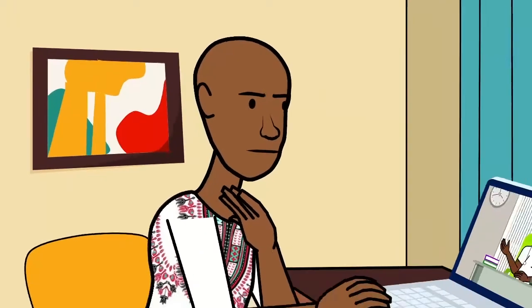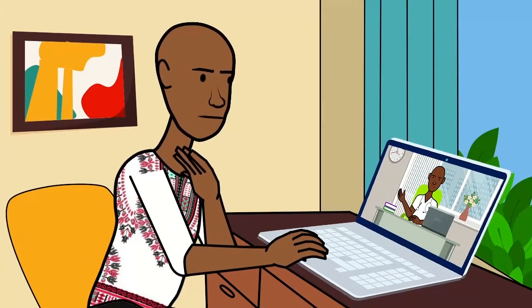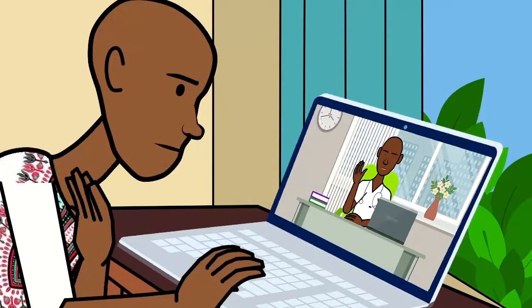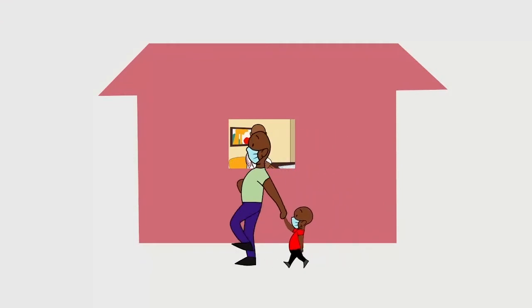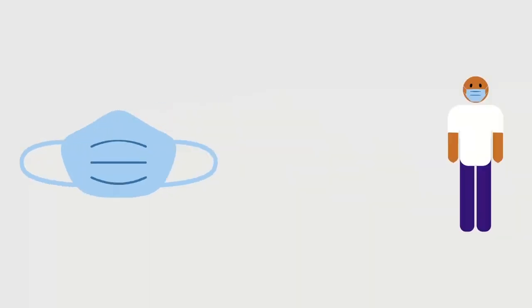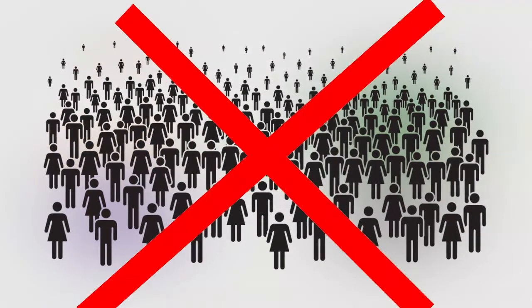People who have trouble breathing should seek advice from their local health authorities on how and when to wear a mask. Those recommended to not wear a mask should stay at home as much as possible and avoid direct contact with non-household members. A mask is not a substitute for physical distancing. Wear a mask properly.